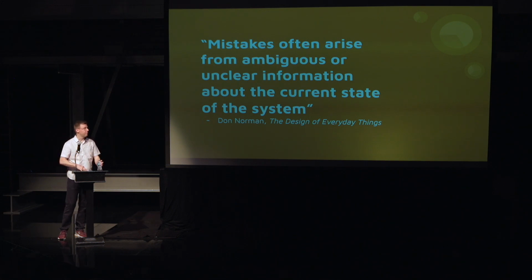Mistakes often arise from ambiguous or unclear information about the current state of the system. This is from the excellent book The Design of Everyday Things by Don Norman. Basically, this is telling us that mistakes happen because we just don't really understand what's going on.